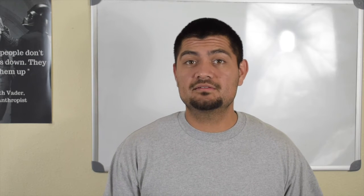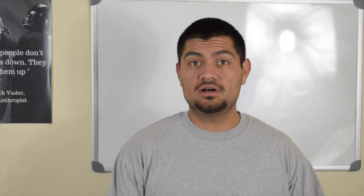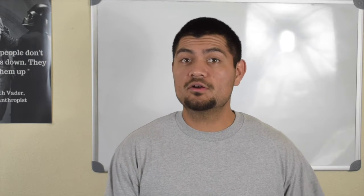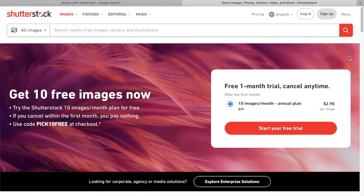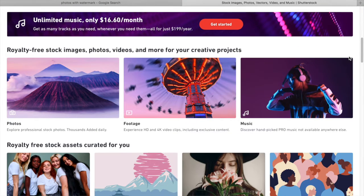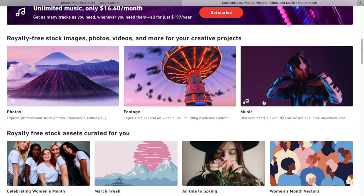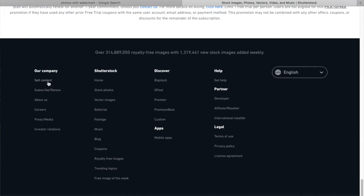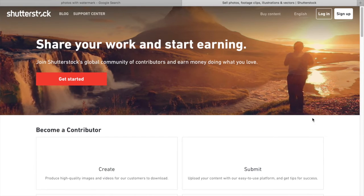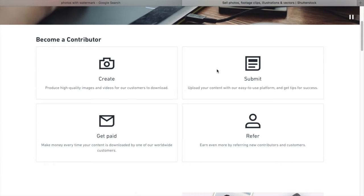Now, you can make money by selling stock photos yourself. So if you're somebody who's into photography, you got access to a good DSLR camera, or even the newest smartphone that's available, you can actually make money by selling stock photos. Now, there's a great website called Shutterstock, and basically this is where you can get paid by selling stock photos. So the way it works is you first sign up to Shutterstock and you become a contributor. So you're going to create your content, which is basically taking high quality photos. You're going to upload it onto Shutterstock. And whenever somebody wants to buy the rights to use your photo, you're going to get paid with basically royalties.